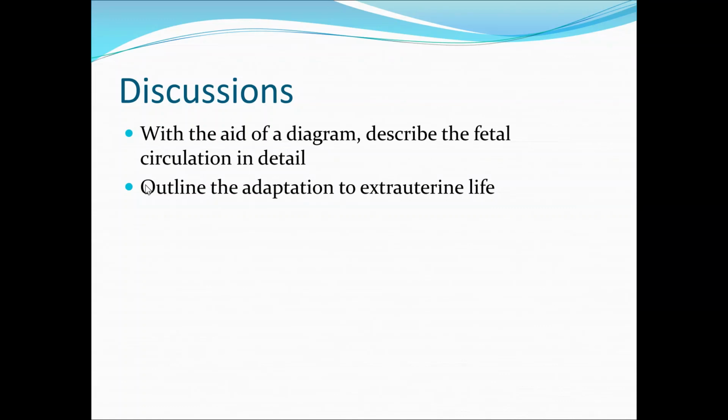There's a comment from Charity. She says, I'm using Charity's phone. I'm a student midwife. My question is, why do we need to wait for 3 minutes before clamping? So that's a question coming from one of our students here. Kennedy, you're able to take that one.